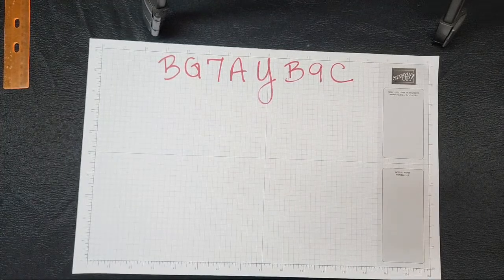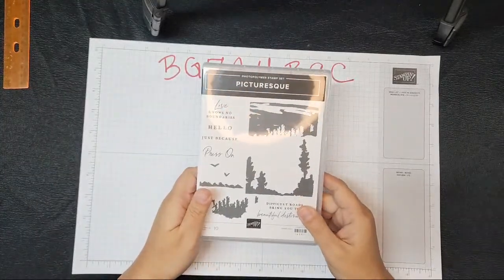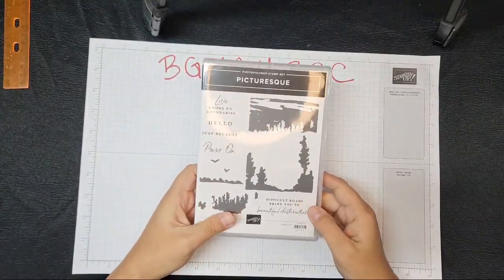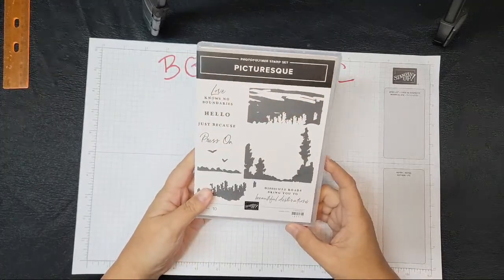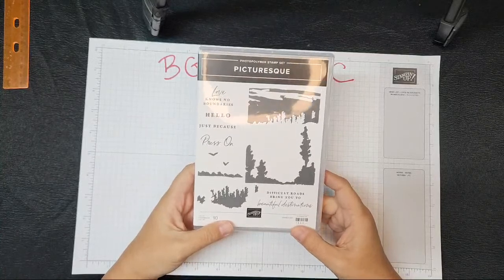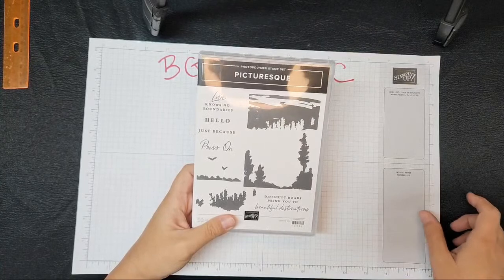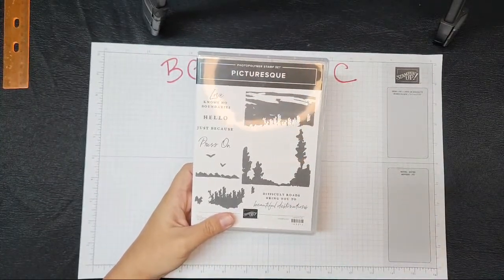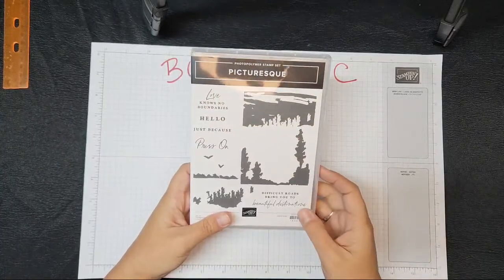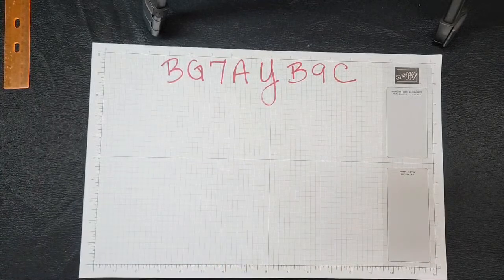Okay. All right. Next, we've got Picturesque. Picturesque is a photopolymer stamp set. Love knows no boundaries. Hello, just because. Press on. Difficult roads bring you to beautiful destinations. And I just thought this was an amazing one, much like the landscape one we've had in the past. And like one stamp, right? Done. Easy. So this is Picturesque. This is $19 and on page 64.